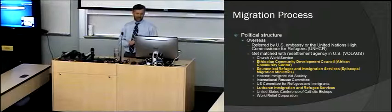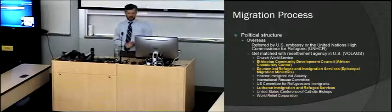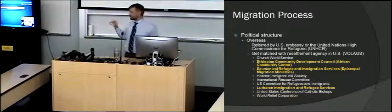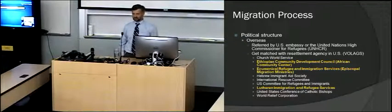So one is the African Community Center, which has a website, and anytime you see a patient, they may have been involved with the African Community Center. It is an arm of the Ethiopian Community Development Council. We also have Ecumenical Refugee and Immigration Services. In other states, that is known as Episcopal Migration Ministries. And then lastly, Lutheran Immigration and Refugee Services.